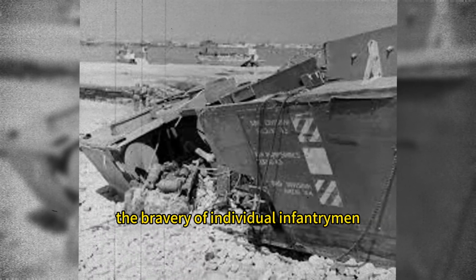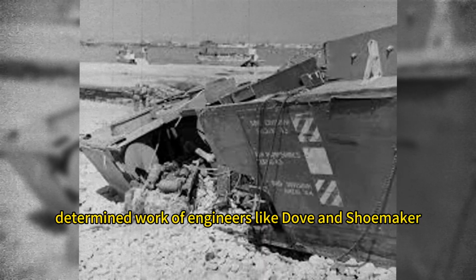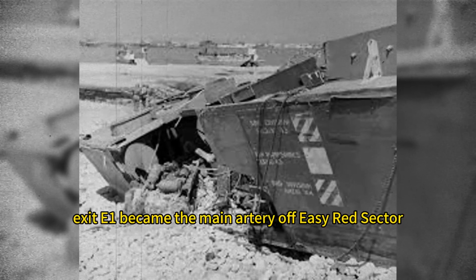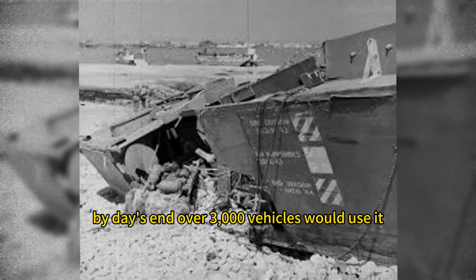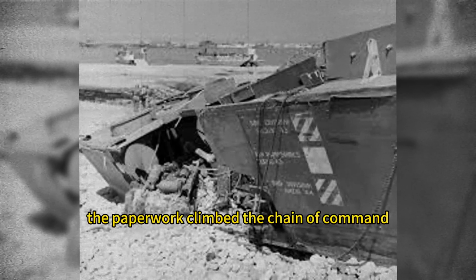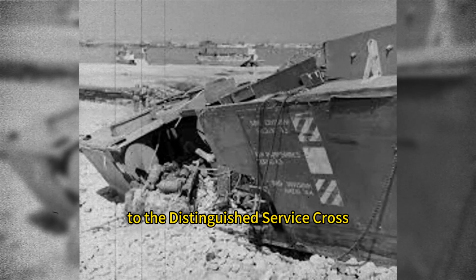The bravery of individual infantrymen, the point-blank courage of the Navy destroyers, and the desperate, determined work of engineers like Dove and Shoemaker had turned the tide. Exit E1 became the main artery off Easy Red Sector. By day's end, over 3,000 vehicles would use it. Bradley recommended both Dove and Shoemaker for the Medal of Honor. The paperwork climbed the chain of command, only to be downgraded by General Eisenhower's headquarters to the Distinguished Service Cross.